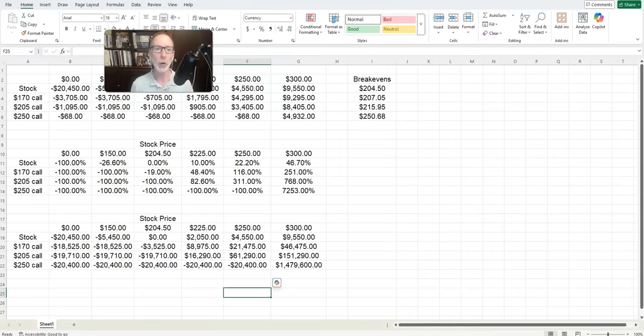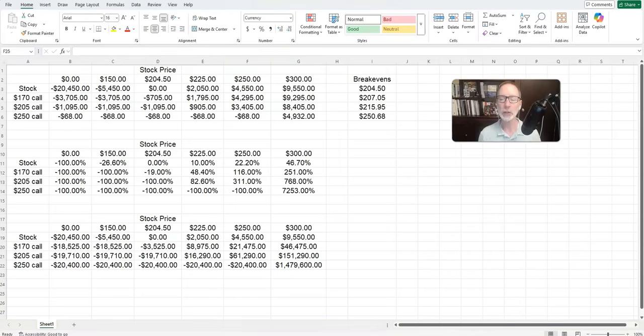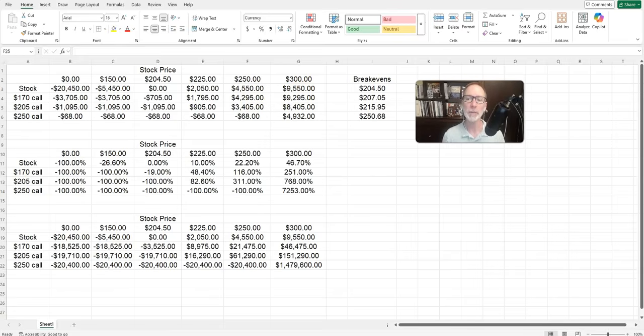We're going to talk about what I've done here and how we're going to look at these numbers. So I've got three different groups of numbers here. Now, let's just talk about this for a second. You always have to compare option contracts to 100 shares of stock. Every option contract contains 100 shares of stock. So we have to make sure we compare each option to 100 shares of stock.